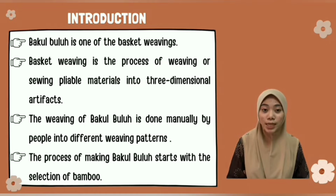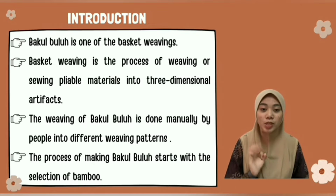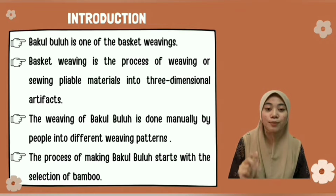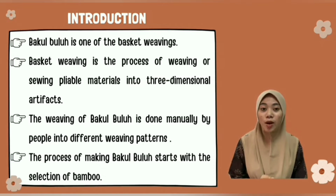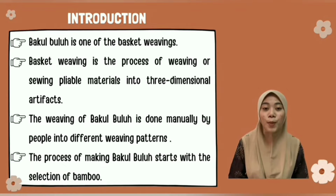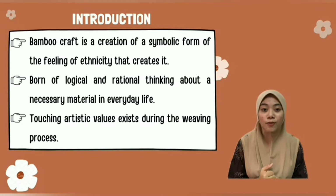Basket weaving is the process of weaving or sewing pliable materials into three-dimensional artifacts such as baskets, mats, mesh bags, or furniture. The weaving of Bakul Buluh is done manually by people into different weaving patterns. The process of making Bakul Buluh starts with the selection of bamboo, since bamboo is one of the materials that is suitable for basketry. Bamboo craft is a creation of a symbolic form of the feelings of ethnicity that creates it.